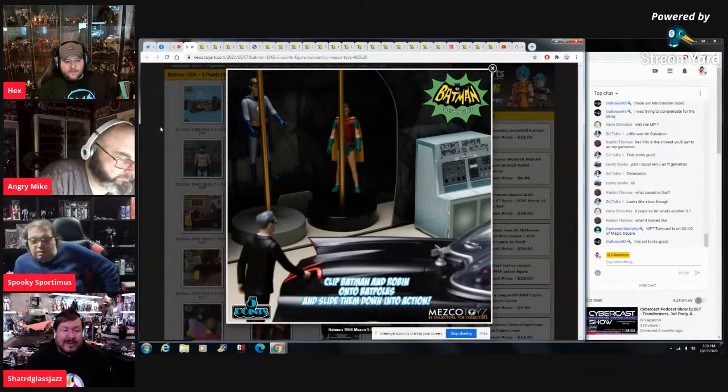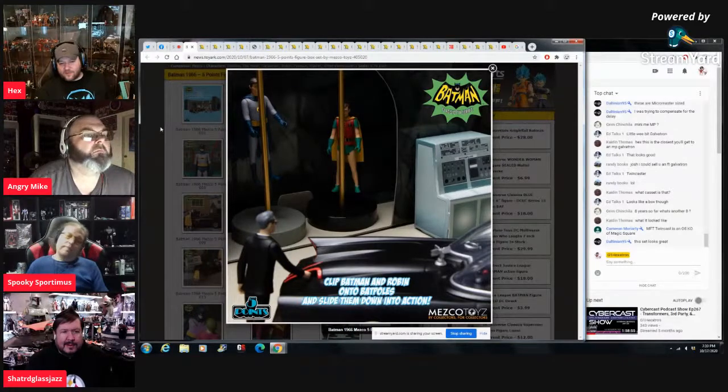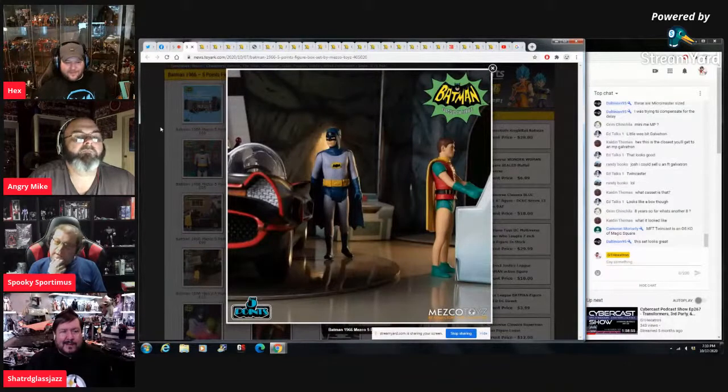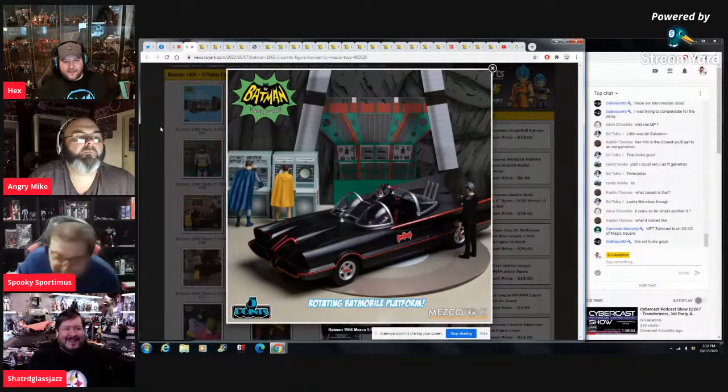For me, Batgirl's more attractive, but I could understand if they've never done an Alfred. I guess he goes with the Batcave and stuff. But just as far as straight up figures, I want a Batgirl over Alfred. And her little cycle too, so she could stand all sassy in front of it. She needs to be a deluxe anyway. She needs to come with her cycle.